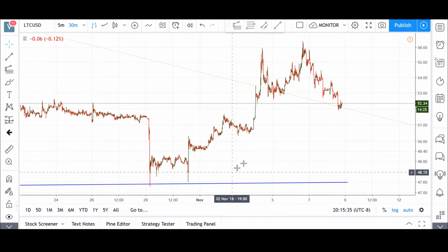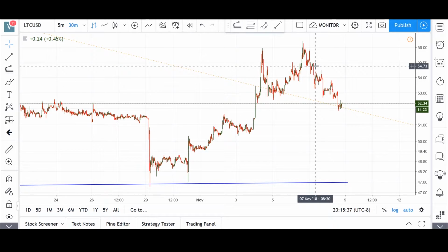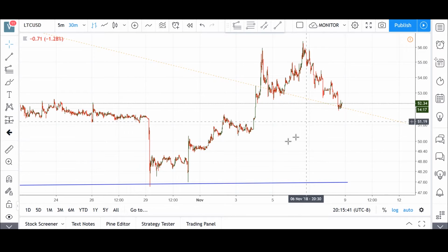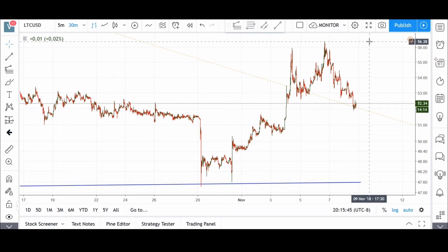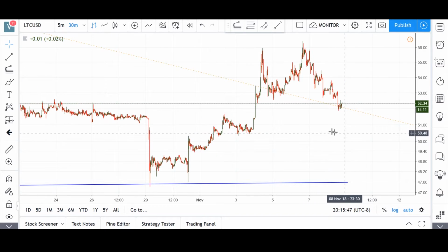So we've seen a move from 47 to 56. That's not a bad move. You would obviously expect some sort of profit taking here. But I would think that maybe there would be a chance to see 60. I would not be selling right now.